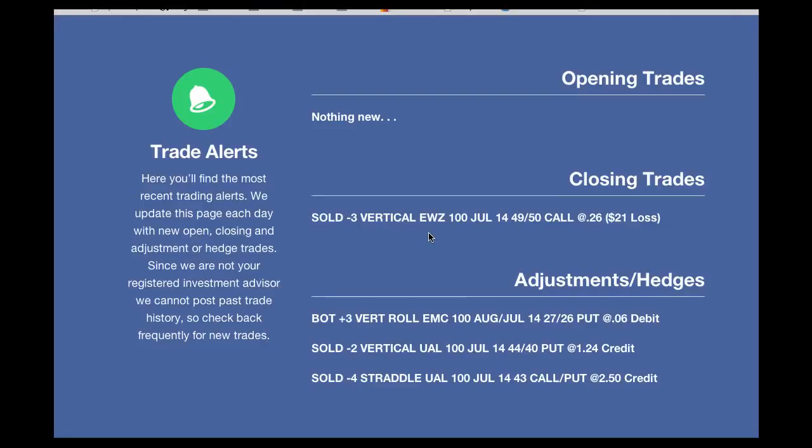And we went ahead and just got out of the EWZ call spread that we had for July. And that was the 49.50 call spread for a 26-cent debit. So we took a $21 loss on each of those spreads.